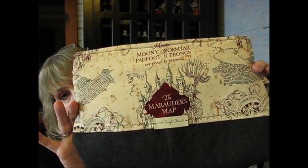And she sent me a Marauders map project bag. Thank you, Patty. I love you for being my sister. I love you for being my friend. I'm getting misty.